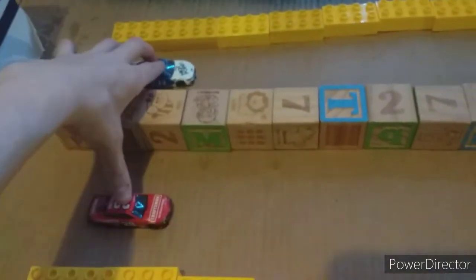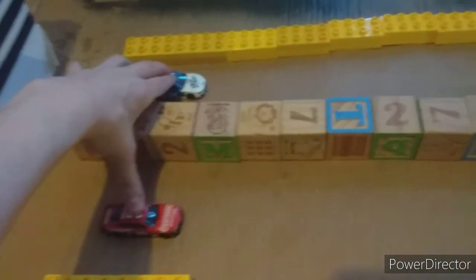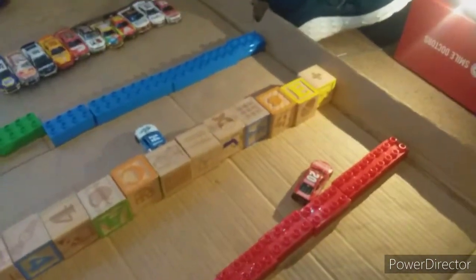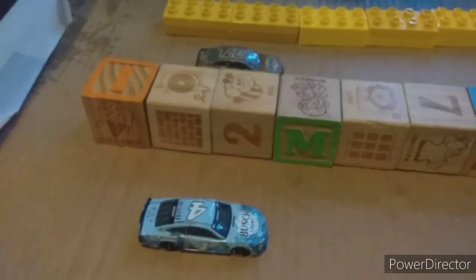Remember, if they don't make the final attempt, the winner will be declared. Looks like the number 20 of Christopher Bell advances to round 2. How crazy is this? Look at the 14. He hit the wall as in the last two attempts, but the 20 didn't lose grip this time. So he's now advanced to round 2. How incredible is that? Next, we move on to the 4 of Kevin Harvick and the 37 of Ryan Preece.